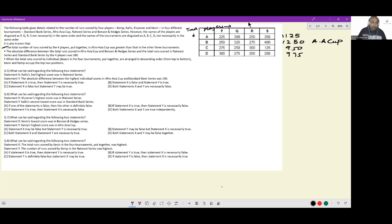The absolute difference between the total runs scored in the Afro-Asia Cup and the Benson Hedges series and the total runs scored in NatWest series and Standard Bank series by the four players was 100. So now I have to find a pairing for 1250 such that the summation of other two is exactly 100 less or 100 more than it. A and B will definitely not pair up. A cannot be the Benson and Hedges series because they are the two highest ones. So I see 1250 or Afro-Asia Cup is 125 more. And here the difference is of 25.